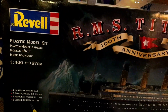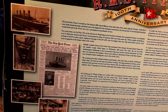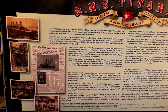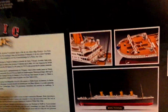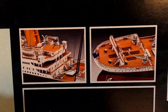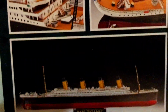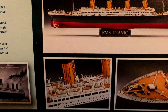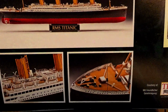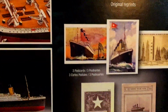It's a pretty good sized box, so let's take a little time out and we're going to turn it around for you. You can see on the back it has some of the newspaper clippings, some pictures on the left-hand side, and on the right-hand side you can see some of the finished photos of the model. Very beautiful model. Well, I'm yet to see a model of the Titanic that's not beautiful, but then again, I'm partial to her. And you can see it says includes Titanic extras, original reprints.